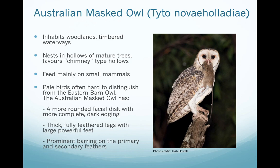Also, if you were to come across one of these tyto owls roosting during the day, they will often have their facial disc folded in and they'll be looking quite alien-like. So obviously, the shape of the facial disc is quite manipulated while they're roosting during the day, so it can be really hard to tell the shape.